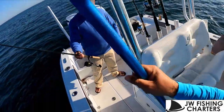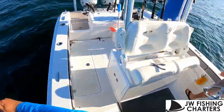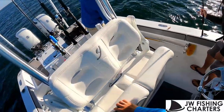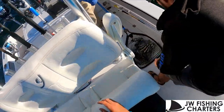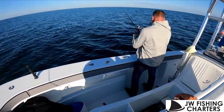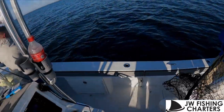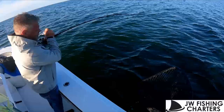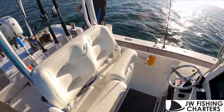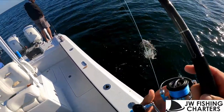Big sheep. Here, turn it. I guess the bite's picking up. Look how long that net is. There we go. The big one, too. Better not be a grunt. Oh my god, no, it can't be a grunt. A grouper. Oh, it's a big sheep.